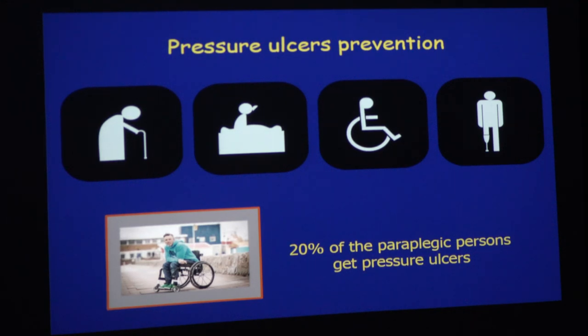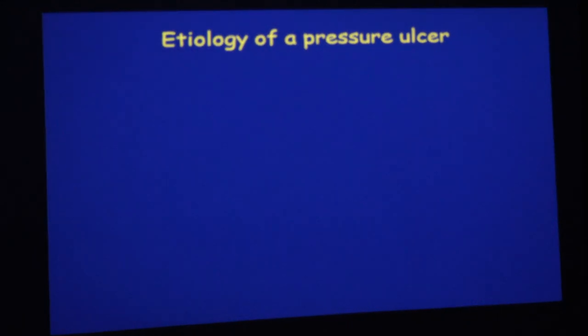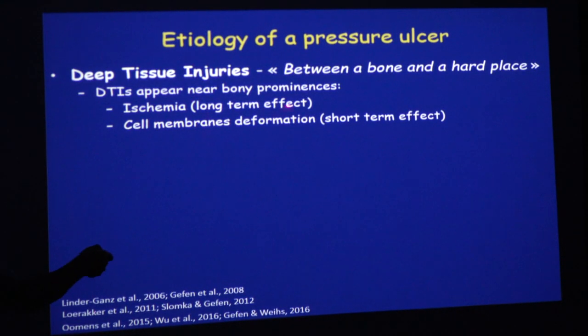So with those high numbers, we started to work in the lab on how to try to prevent them by modeling the interaction between pressure and tissue injuries. To do that, I need to explain what the main causes of pressure ulcer are. We have mainly two. The first one is well known. It's called ischemia. Because of the pressure, the blood vessels are closed, and then the oxygen doesn't come to the tissue. And after 2 to 4 hours, the cells can die. Okay, but there is another, much shorter-term effect, which is purely deformation. Because of too high strain, the cells just don't support it and die because of that.